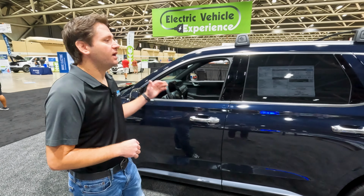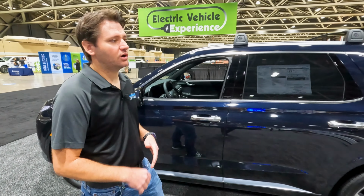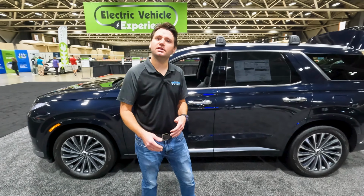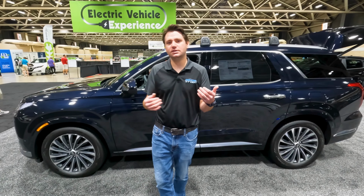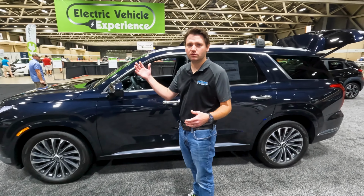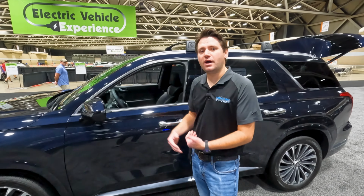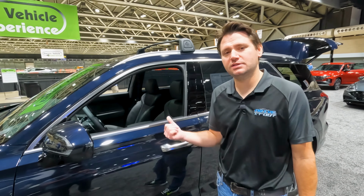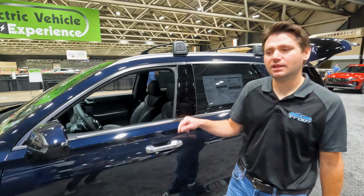Now, my favorite things about this vehicle are you get a naturally aspirated V6. That's good. You've got a good engine in there, almost 300 horsepower. It's decent power. It's not going to blow the world away, but it's going to be decent power, and you get a traditional automatic transmission. So no CVT here. This is not CVT land, and that is what I like about this vehicle.